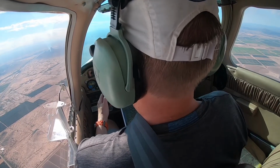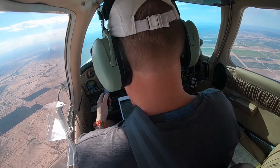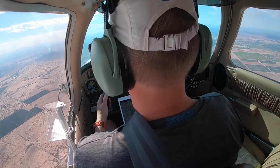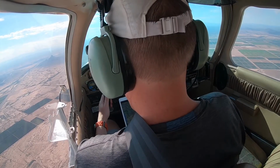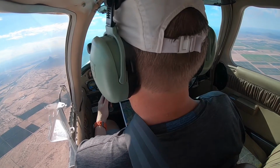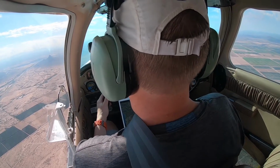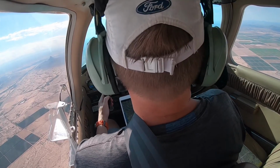Zulu. There are no hazardous weather advisories. Albuquerque, good morning, American 543 is with you out of 11 and a half for 210, 100 on the heading. American 543, Albuquerque Center, clear direct to El Paso, climb and maintain level 250. 250, directly to El Paso, American 543, thank you.